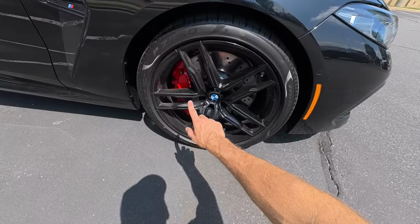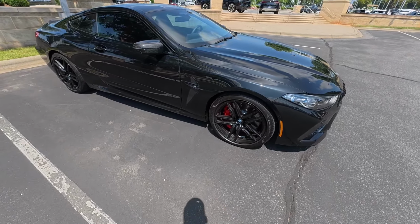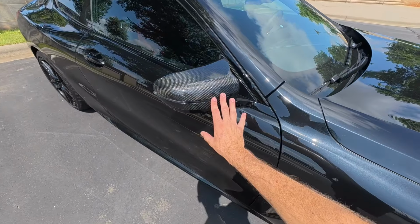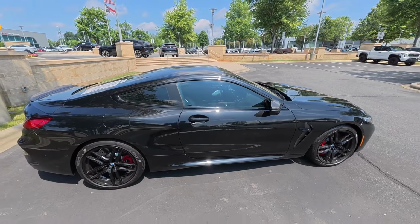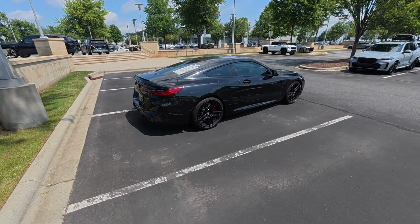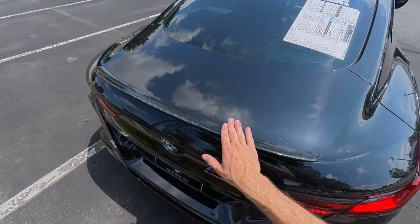Now this also has a massive set of red M Sport brakes along with the gloss black wheels. You get more carbon fiber accents surrounding the M8 badge. It's also on the power folding side mirrors where there's a camera and a turn signal, and carbon fiber for the roof. So it helps lower the center of gravity, making this handle much better. There's also some really nice lines and angles that flow down the side. There's even more carbon fiber for the trunk mounted spoiler.